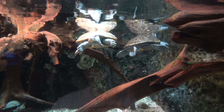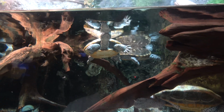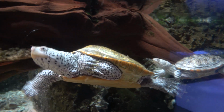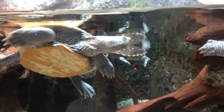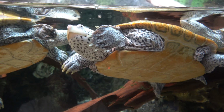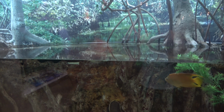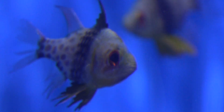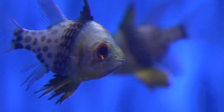Here we got a whole bunch of rather active diamondback terrapins. This is a very, very pretty species of turtle. Yeah, I love its spots. Almost seems like a Dalmatian kind of pattern. Enclosure here for the mangrove forest. A very interesting species here. That is the cardinal fish.